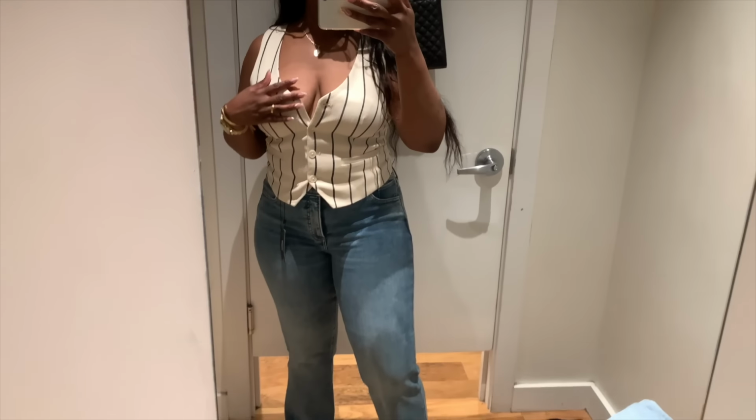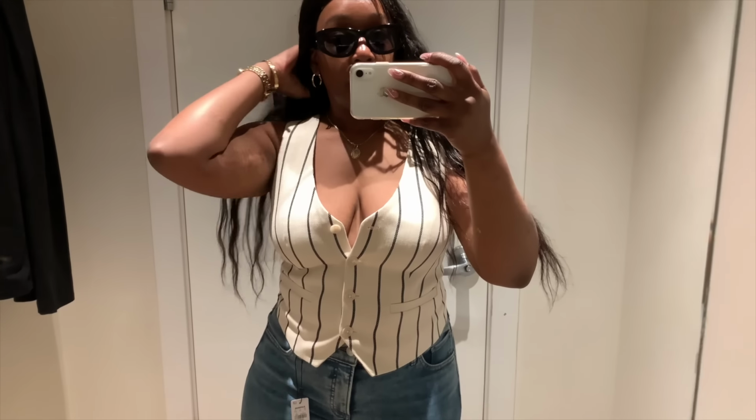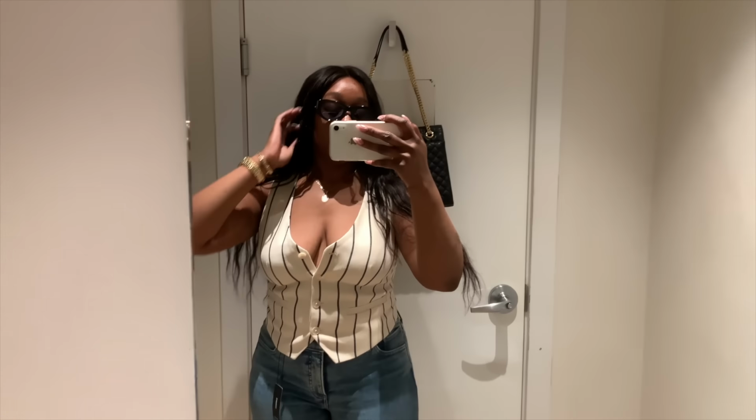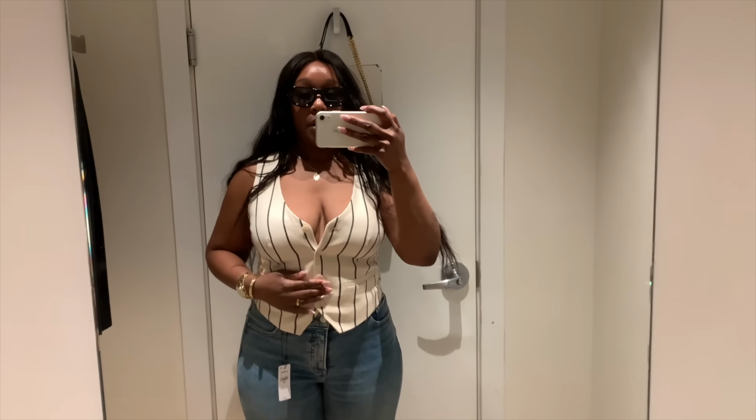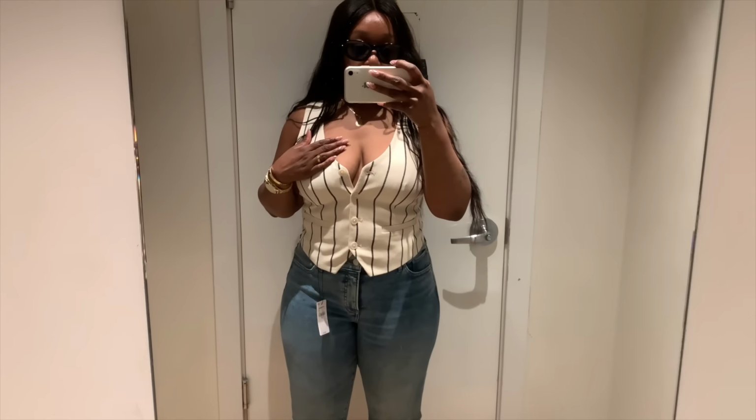And I love the wash. The wash on them is so good. So yeah, I like these. And then I'm gonna try on another pair and then show you guys how the other pair look. But so far, these are a win.